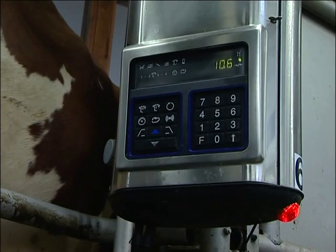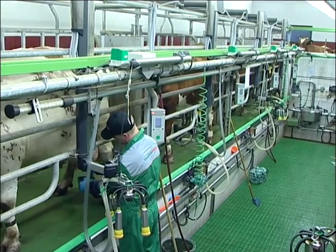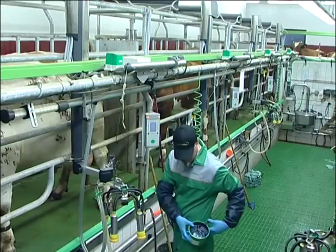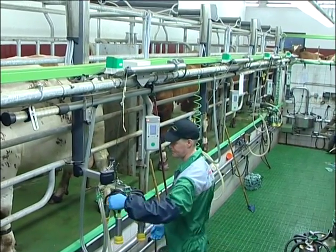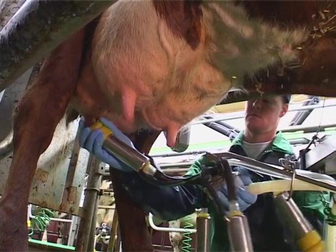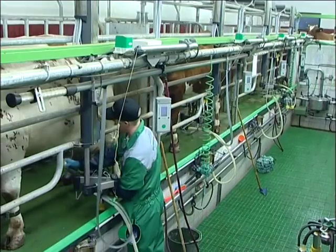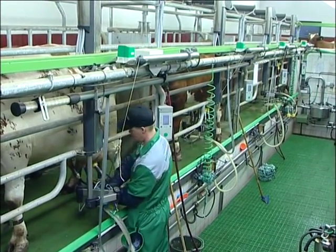There are several accessories available that make milking easier. In addition to an adjustable floor platform, Yuan has installed a service arm that helps him hold the cluster level. Thanks to the arm, he doesn't have to support the full weight of the cluster, thereby reducing the strain on his shoulders and arms.